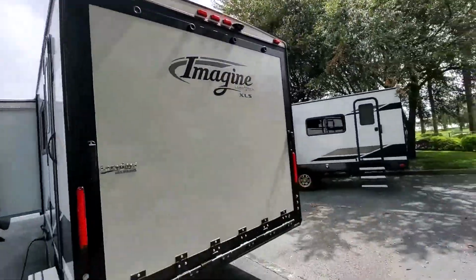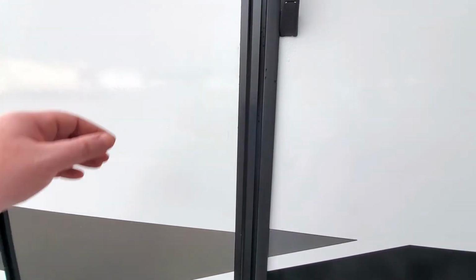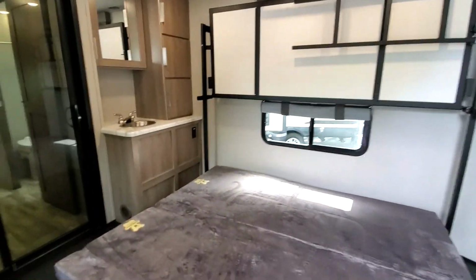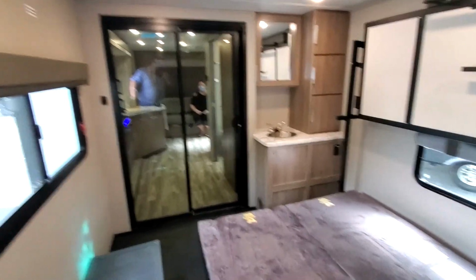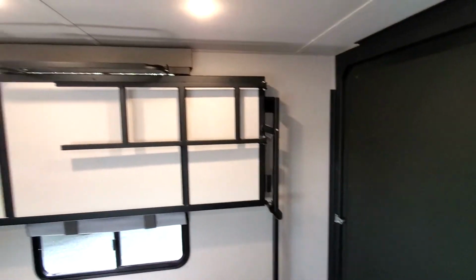You can see the toy hauler here. It's got entry on both sides of the coach, which is interesting. So you have your own separate living space here where you can come in and out. Oh, and it's the sliding door. So maybe, I guess you can turn it into a bit of a party deck. That's declined a little bit, so you gotta be careful with that.